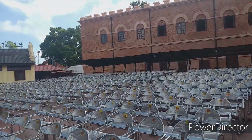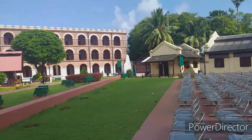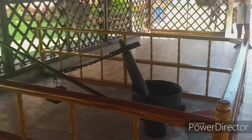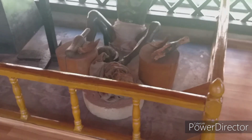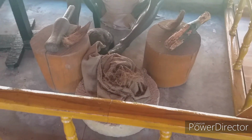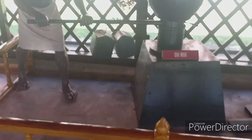The oil grinding kolu was the most difficult work, which caused the death, insanity, and general strikes of the political prisoners in the Cellular Jail. The political prisoners were yoked to the handle of the mill and they moved around it continuously. If they were unwilling or unable to move around fast, they were forcibly tied to the handle and dragged around. They were also whipped.